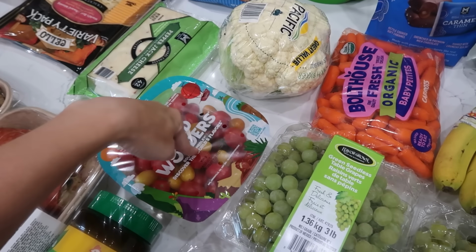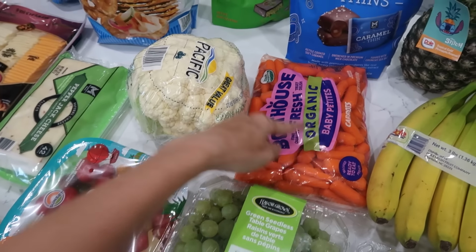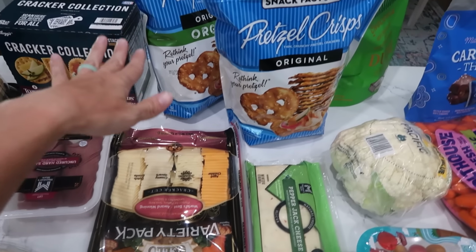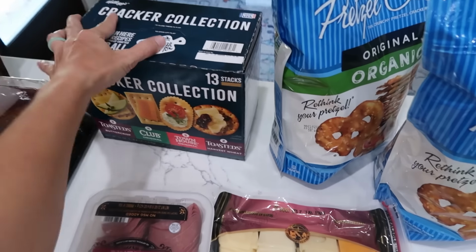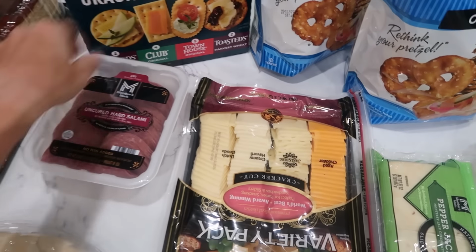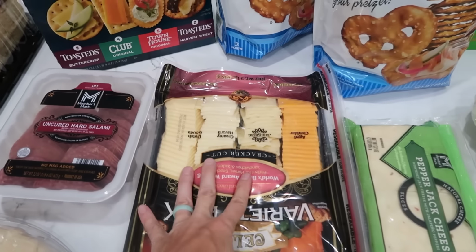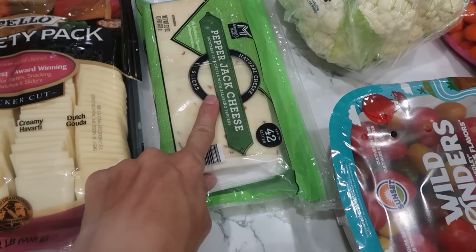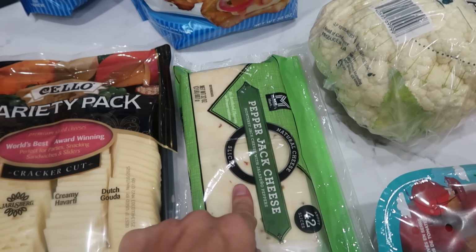Veggie tray is going to have the tomatoes, the cauliflower, and the carrots. I also was going to do a meat and cheese tray, and I have the pretzel crisps, this cracker variety. My family are big lovers of salami, so I picked up this variety pack of cheese, and then also some extra pepper jack because that's what I like.